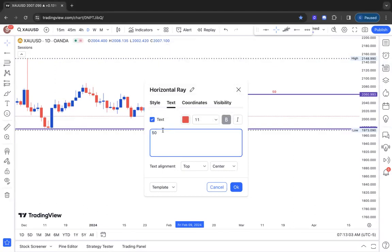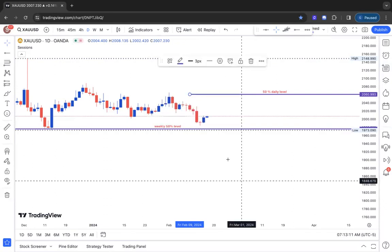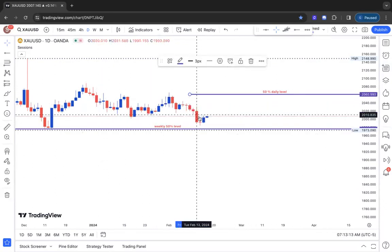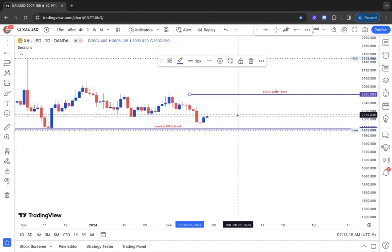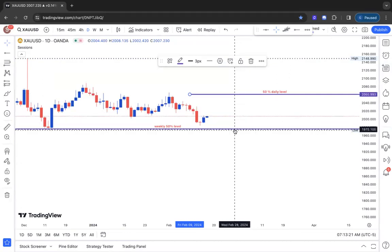50% daily level. So now I can see clearly that we are in a box here. We're trapped in a box between the 50% daily and the weekly 50%, sorry.